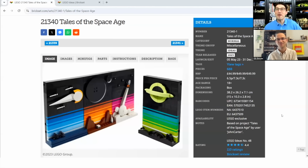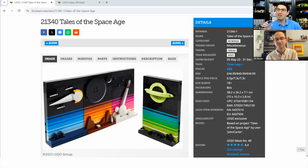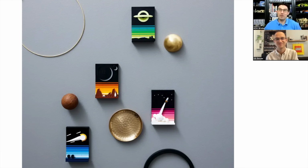So this was going to be my second underrated set that I was going to tout in today's episode. No kidding. Tales of the Space Age. I'm going for it. This set is underrated in my opinion. 11 mentions, not bad. It puts it at 33 on the table for mentions, but only an enthusiasm score of 1.9. But in the last few months, I've been hearing more and more positive ripples about this set, and it's space. It can hang on the wall.